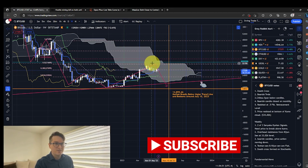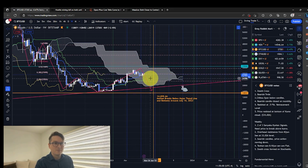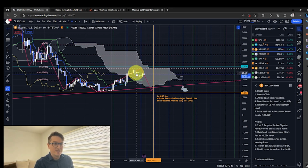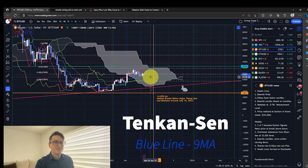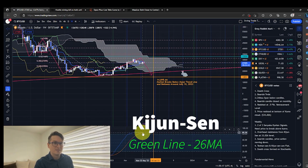Now we do have this overhead resistance, like we mentioned, the 33,000 level. So we will need a close above that level and price to break the Kumo to confirm any further bullish action in the future. But as you can see too, we have a lot of bearish candles and price action moving down. We have the Tenkan Sen and the Kijun Sen flat, and we have a death cross that just formed on the stochastic.